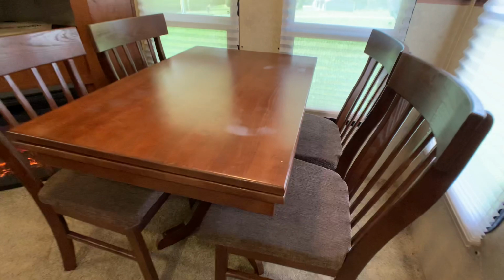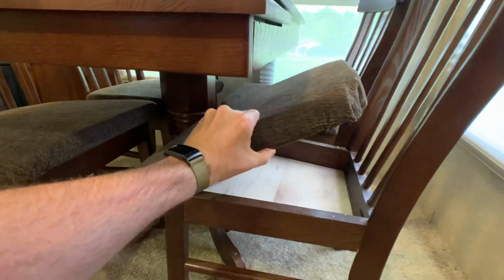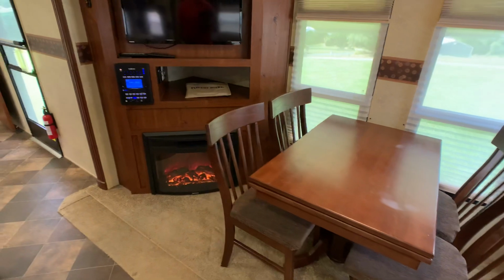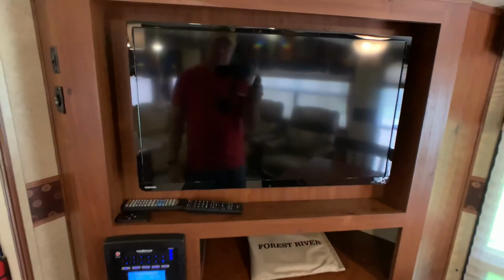But that's really the only thing on the inside of the coach. Fabric seats, nice storage up underneath. Nice pull-out leaf right here. Also, in the first slide out, it looks like a 32-inch flat screen by Toshiba. Show off that Toshiba badge right there.